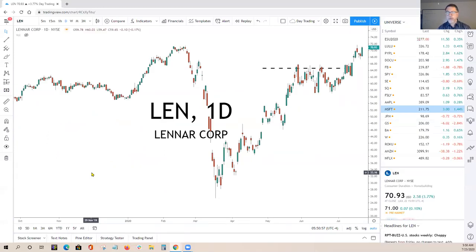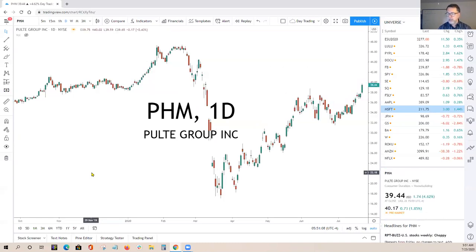And you can see it finally got up to the target that we were looking at. So looking to see if we could punch through that 72 level, really. And last but not least, we have Pulte Homes. So again, you can see the breakout.